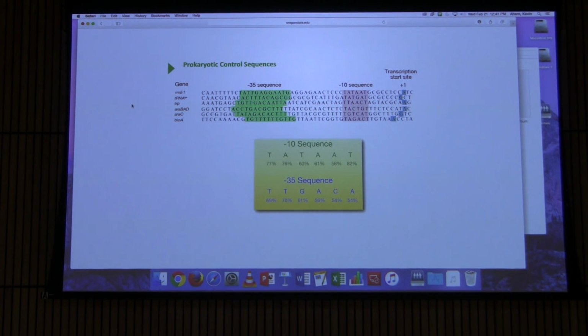Okay? Well, how come all promoters aren't the same sequence? T-A-T-A-A-T. That would be the simplest of all things. There's a very good reason why they're not all identical. If they were all identical, they would all have an equal chance of sigma factor binding to them. Now, surprising as it may seem to you, cells don't want to be making all of their genes all of the time.